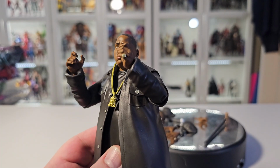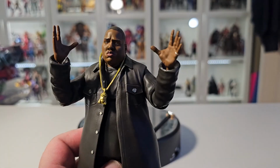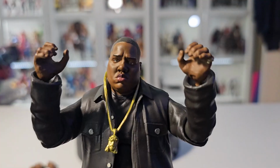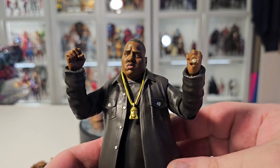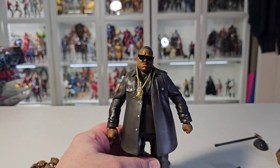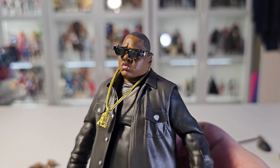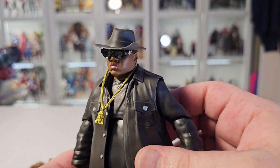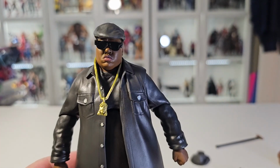Right out of the pack, Biggie comes with two mic holding hands, two open palm expressive hands, two item holding hands, and two close fisted hands. He also comes equipped with his signature Versace shades and a fedora style hat with a curved brim and a golf cap.